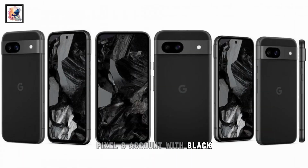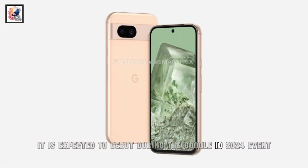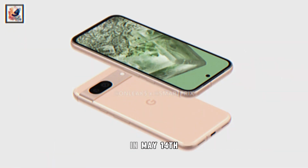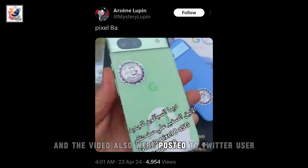Pixel 8a will come in black, white, blue, and mint. It is expected to debut during the Google I/O 2024 event on May 14th. The images were posted by a Twitter user, and the video was also posted by a Twitter user.